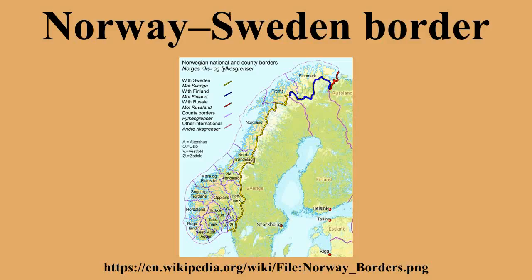The Norway-Sweden border is a 1,630 km-long land national border, and the longest border for both Norway and Sweden. History. The border was changed several times because of war.